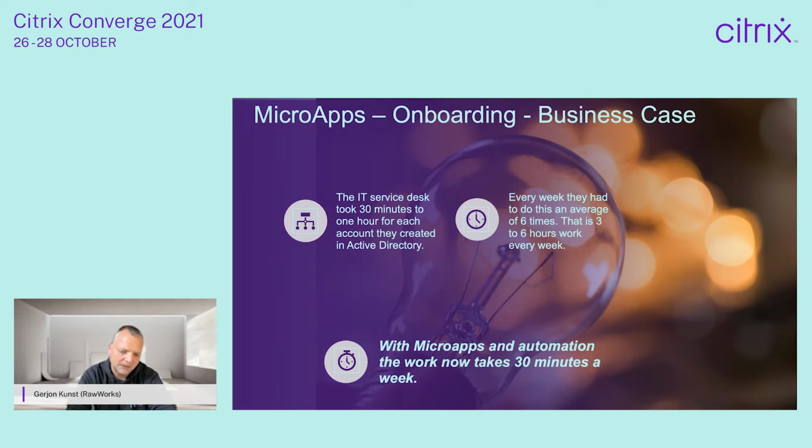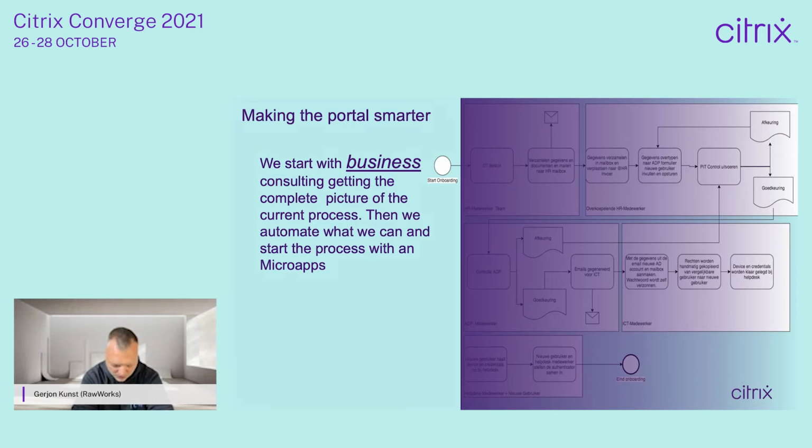So what we did is we built microapps and automation to bring this down to 30 minutes a week. So that sounds like a cool thing, but it's a complex thing, because the first thing is you need to start to talk with the business to see, okay, but what's happening? What's the flow for when someone is going to be onboarded? So HR has to do something, the manager has to do something, IT has to do something, the facility department has to do something, get a phone, etc.